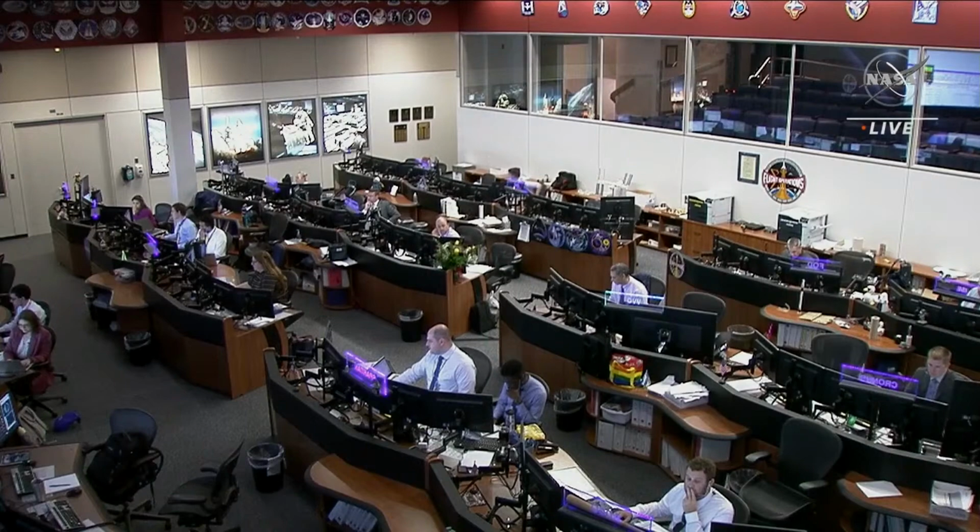And you're getting a view of the International Space Station Flight Control Room here in Houston, Texas. The team's here.